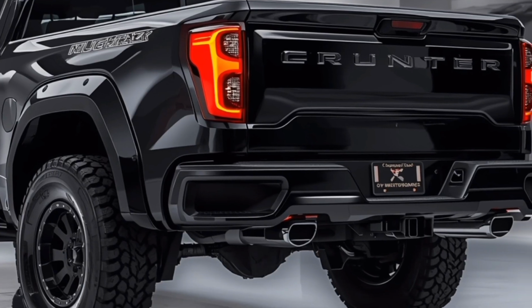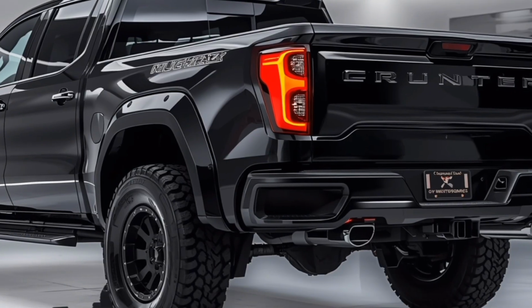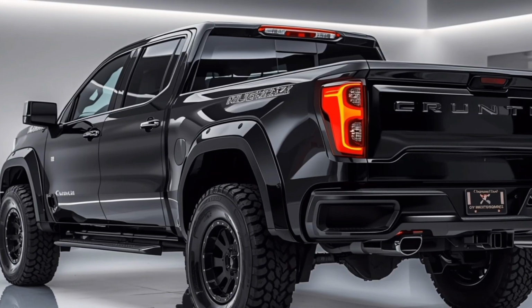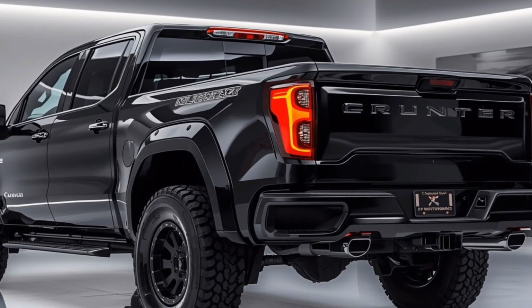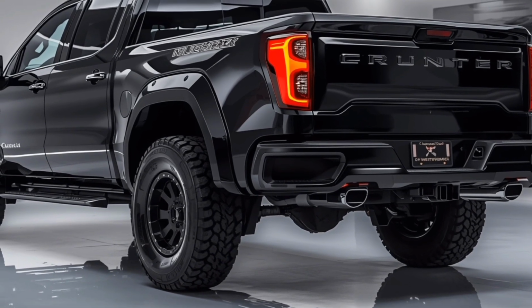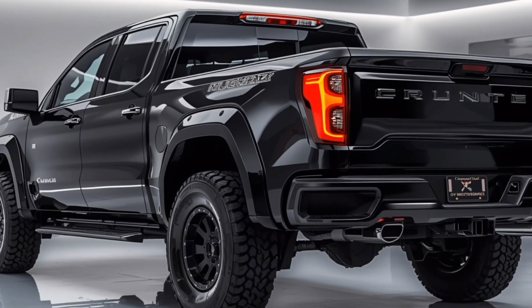The host leans against the fender, looking into the camera. The 2026 MountainCrusher doesn't follow trends. It creates them. From its reinforced chassis to its smart tech, from its roaring V8 to its whisper-quiet cabin, everything about it is confidence refined. It's power redefined. It's a reminder that even in an age of electric quietness and minimalist design, there's still room for something loud, proud, and unapologetically mechanical.